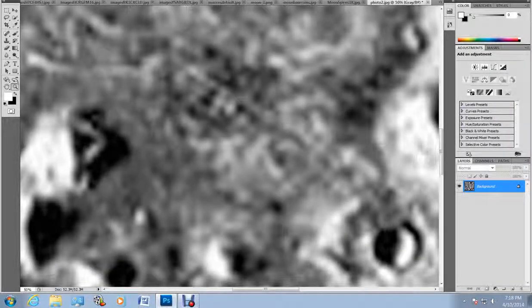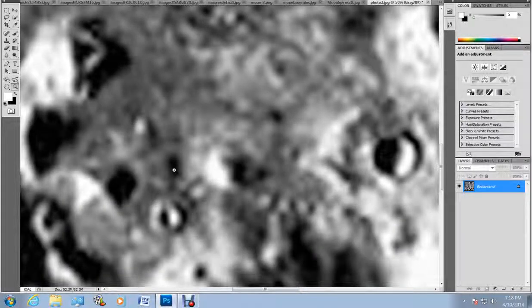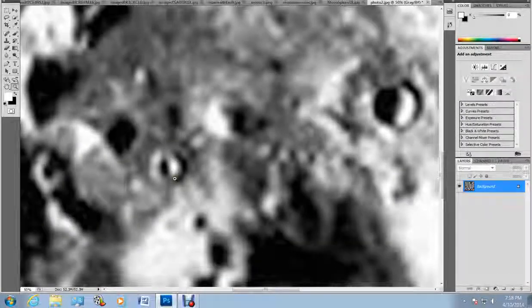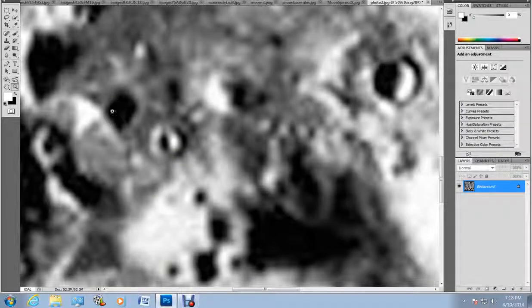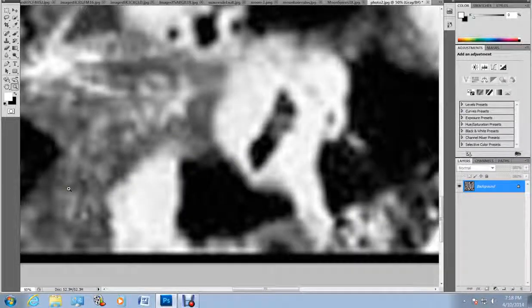You can say, oh, that looks like a face. The thing is, things do occasionally look like faces. But look here, there's another little pyramid. There are structures and buildings. This here, I think, is actually a building of some description. So make up your own mind, folks. Once again, the veil has been lifted.